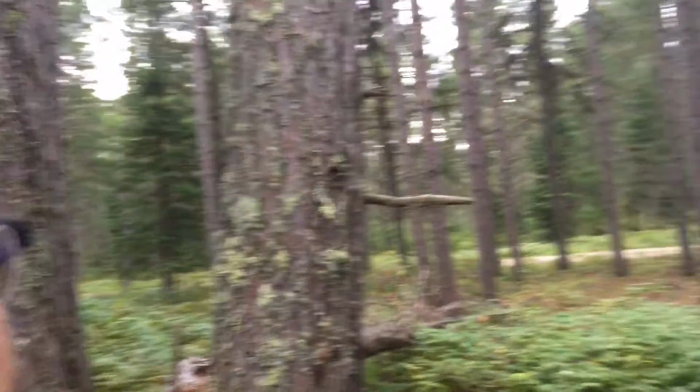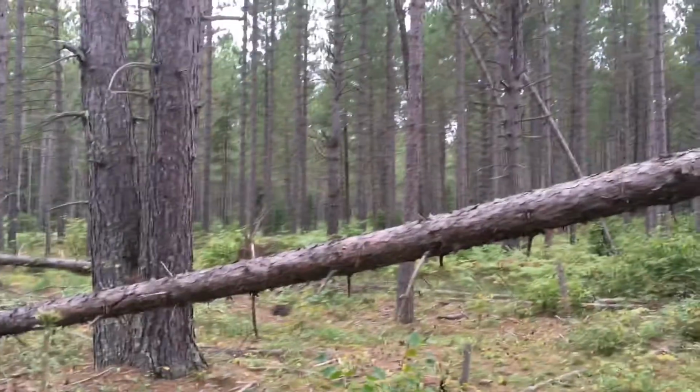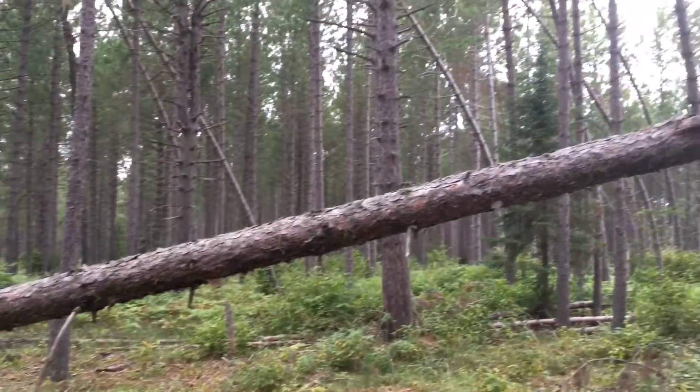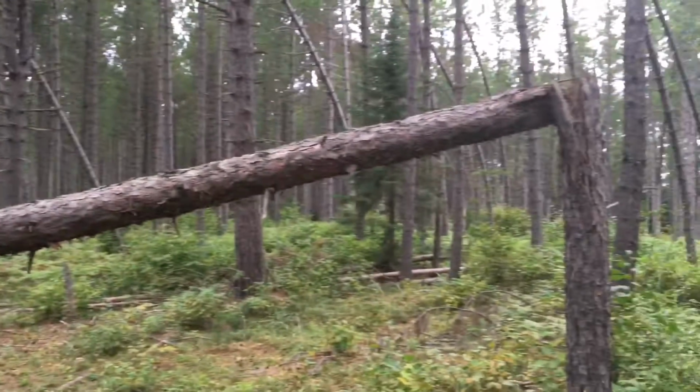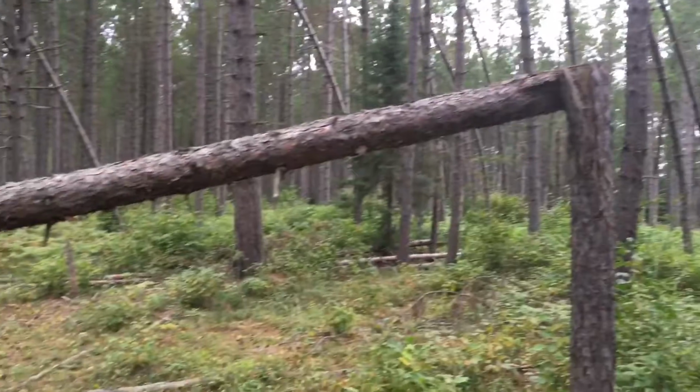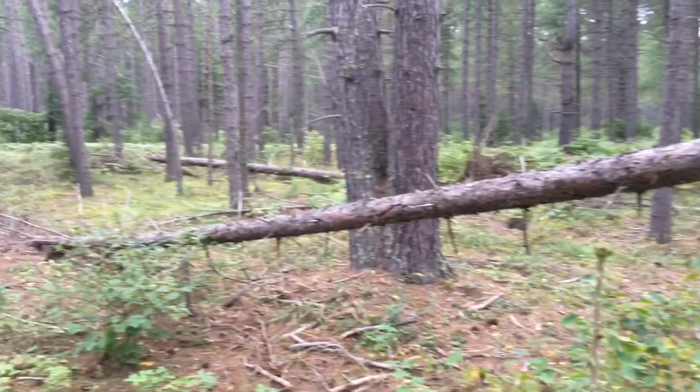So let's spin it around, we'll take a peek. There you go, you can see them all blown over and just leaning. Of course, smaller ones like this got just snapped right off. And yeah, that was my car over there.